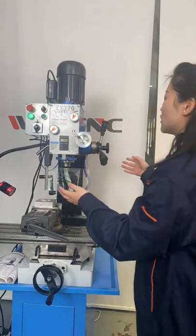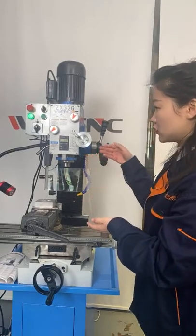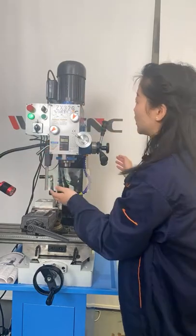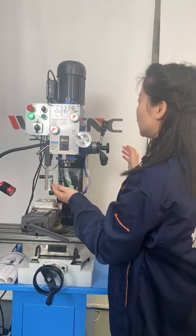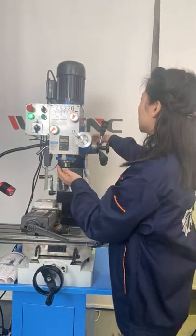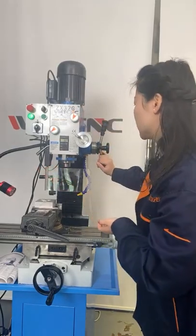For this type, when you work at different angles, for the face and the drilling, you can move the headstock. The headstock can move 45 degrees left and right. We can loosen the gear and move the headstock.